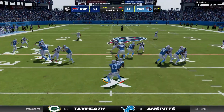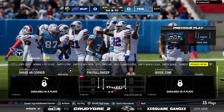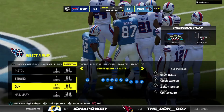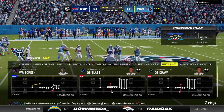Ready. Out of the gun to give to Spears. And they'll get it out just short of the 45 at the 44. First down, Titans, gain of 12. Well, no slow start here. A couple nice chunk plays back to back. I love the momentum that they're showing here early, because they did it both ways, right?